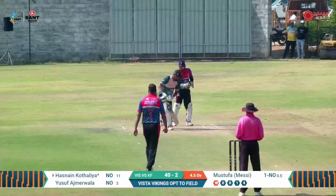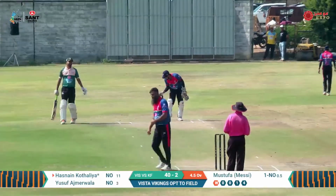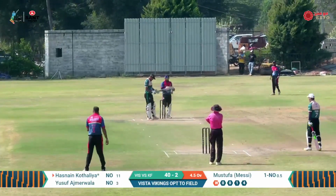Ooh, square turn there. Peach of a delivery. Quresh this time getting the line right and creating doubt in the batsman's mind.